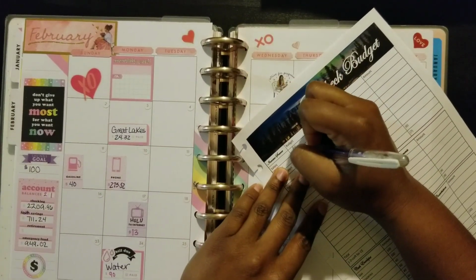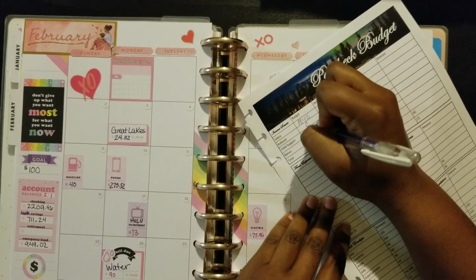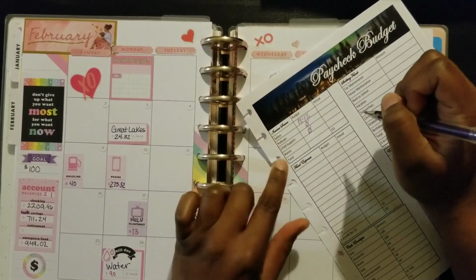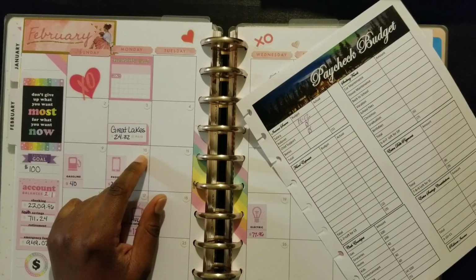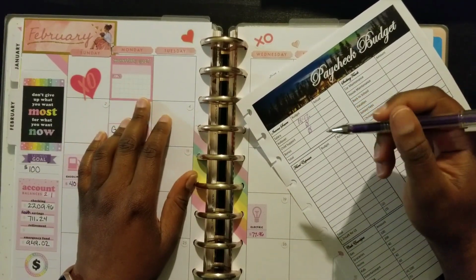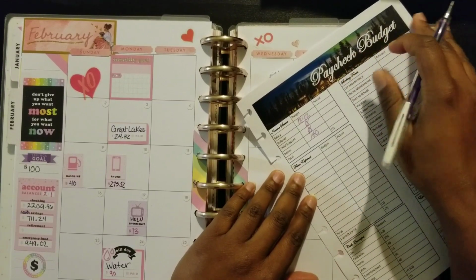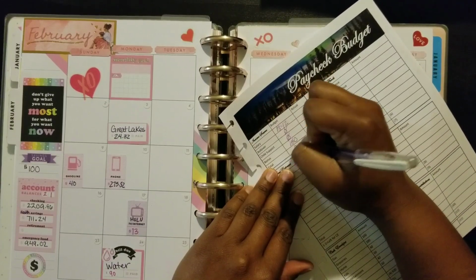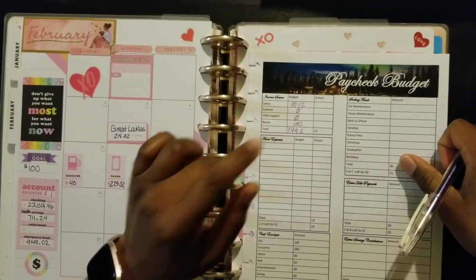So we got $18.42 for our salary. Rollover, we've got nothing worth mentioning. Child support is a 0 again for this check. Bonus, I did do 2 appointments, so let me do some math in my head real fast. I did 2, so 65 and 85 is 150 in bonus income. And then, so let's go ahead and add up our income. It's 299. So $19.92 will be our total income for this paycheck budget.